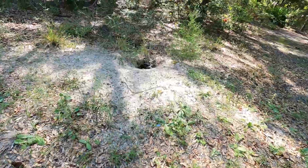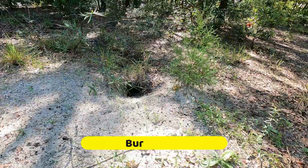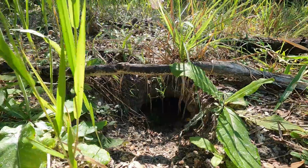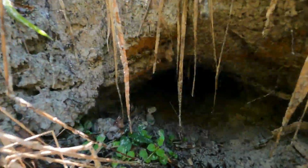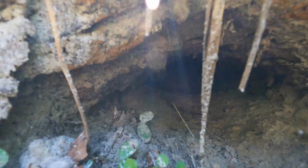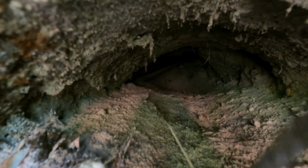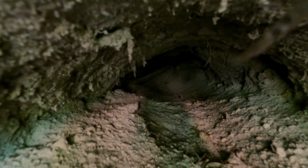Here's number 6. Hey, just jumping in to point out the prickly pear cactus to the left right there that the gopher tortoise has pulled into the burrow. A little bedtime snack.